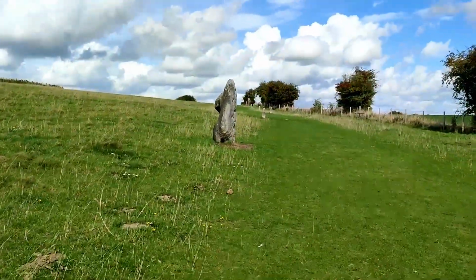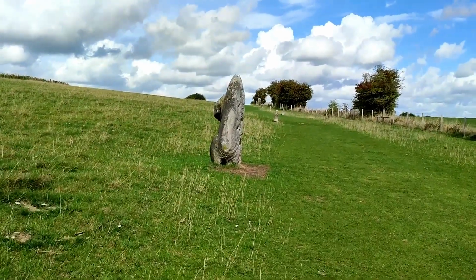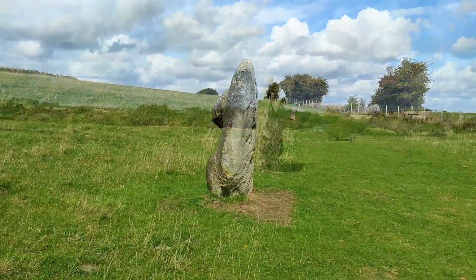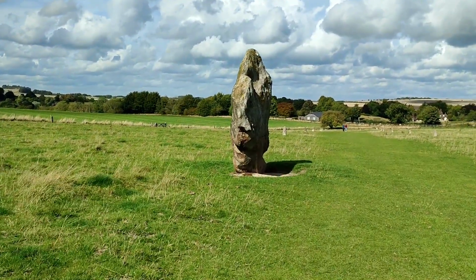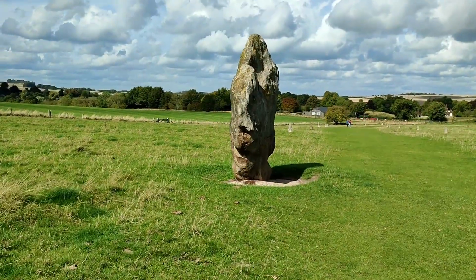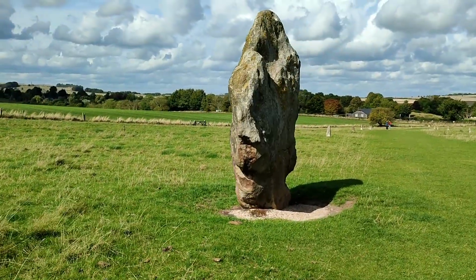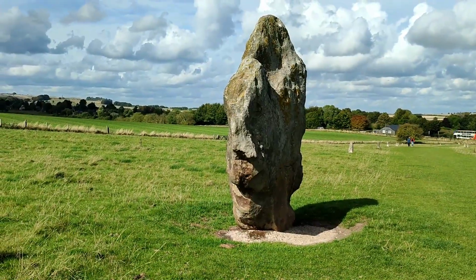Looks like a back end of a silverback gorilla there, doesn't it? Almost with his arm out to one side, a silverback gorilla. Amazing what you can see in these stones. All good fun. And here with this stone, it looks a bit like a dinosaur. Just look there at that angle. Velociraptor or something, I don't know. I'm not very good with dinosaurs, but that's what it looks like to me. Great fun. Well, I'm nearly down at the cafe now, ready for a bacon roll.